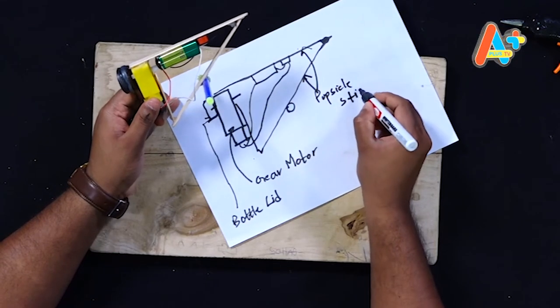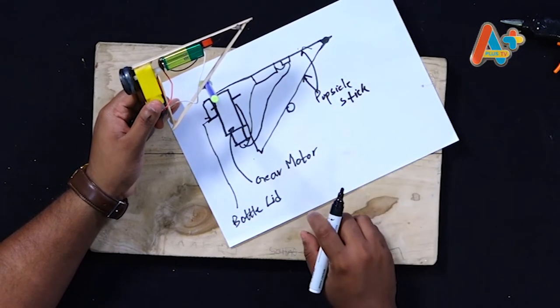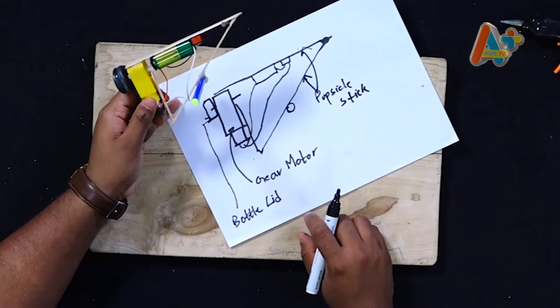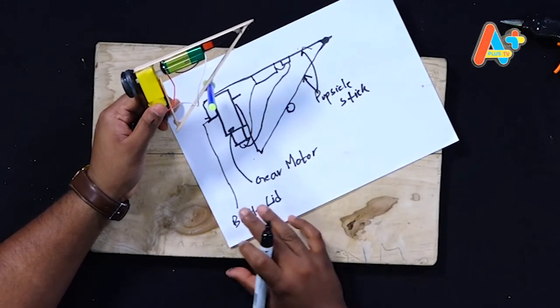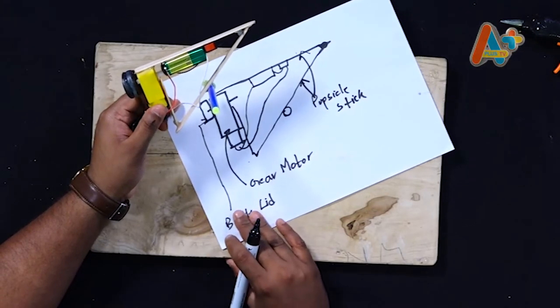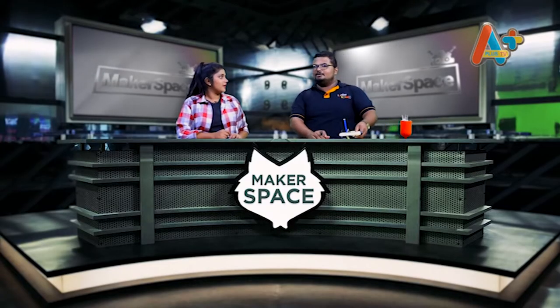Popsicle stick. What is your favorite flavor of popsicle? Chocolate. Really? Yes. My favorite is lime. Because it's so hot these days. Having a lime popsicle is so good, right? I wish I had one now. Okay. Shall we go get one? Okay. Okay, friends. We'll go and get one.